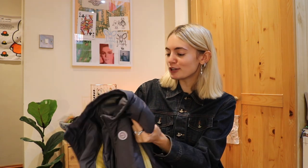Yeah, I don't know how I fully feel about this on me per se, but I think it's such a sick jacket and I've never seen ones like this before. But I really love the knit sleeves. That's what drew me into it. But let me know what you think about this one.